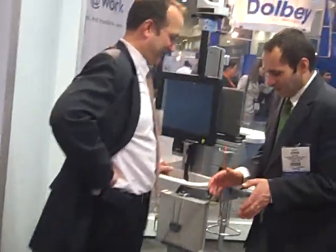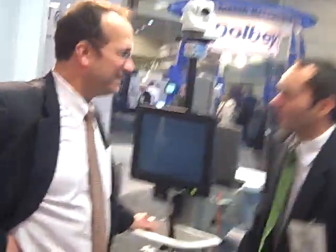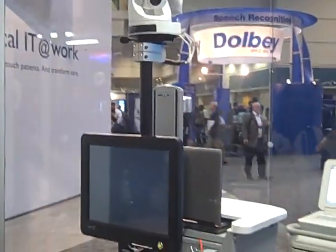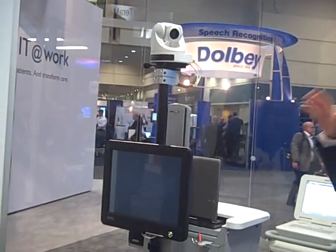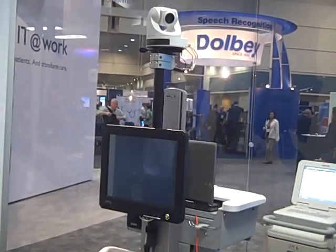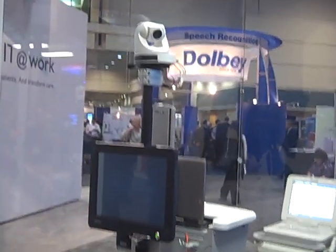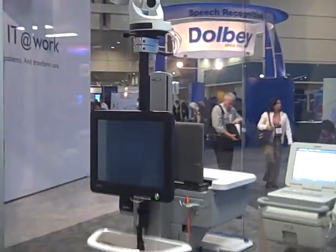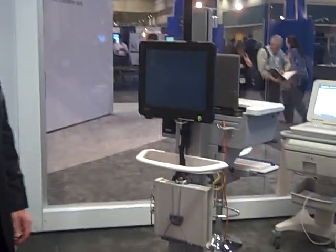And then I see you also have the mobile video there as well. Good point. Now what this does, and you can see, to put it in perspective, this is actually part of our EICU solution. And what it actually does is it allows any bed to be transformed into an ICU bed.